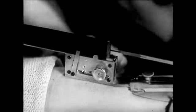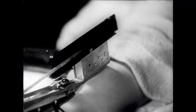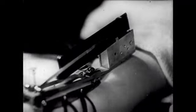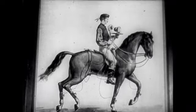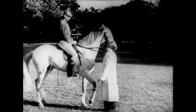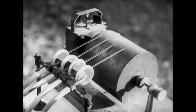Marey reasoned that if a movement could be transcribed into a visual graph, it could be more easily understood. He began by studying the precise rhythm of the various gaits of animals. He wanted to determine the exact position of each leg of a horse in motion. He adapted the pulse-taking invention. Instead of one needle, he used four, one for each leg.